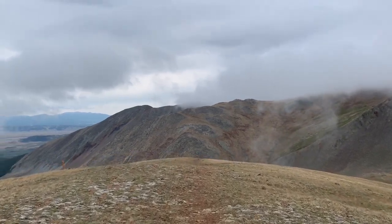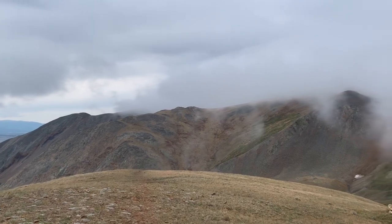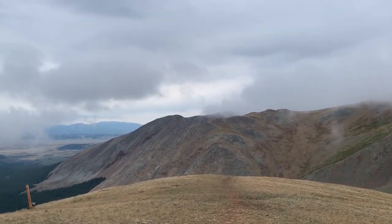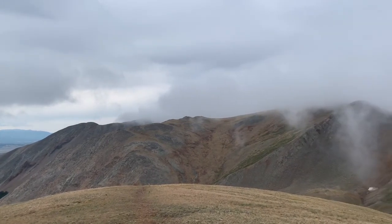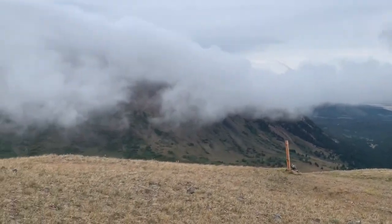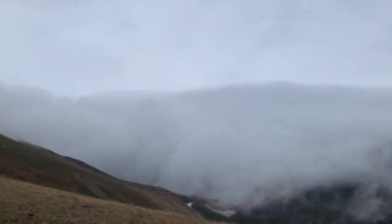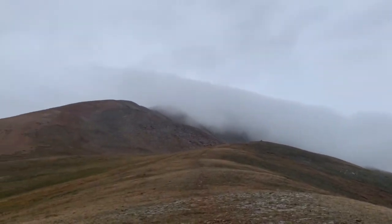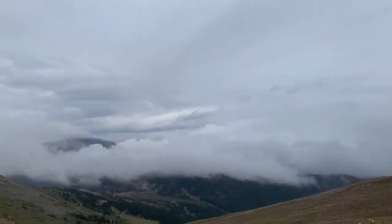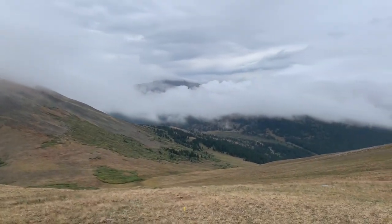Pan back around one last time for you guys as we head back toward Black Powder Pass and then Boreas Pass and the Continental Divide, so you can get a glimpse of Bald Mountain as the weather rolls in. There's Boreas Pass Road, our destination down below.